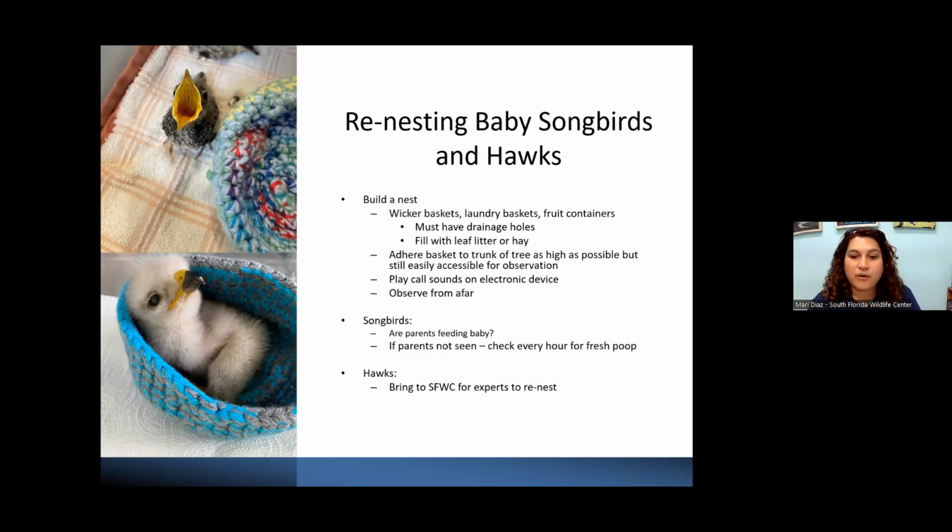I would say about every hour for about the first 3 hours or so, and see if there's fresh poop there. There isn't going to be any poop if they're not eating. If nothing's coming in, nothing's coming out. So you want to make sure that is in the nest. And not just put them in a nest and forget about them, because if they're not being taken care of, they will unfortunately waste away.